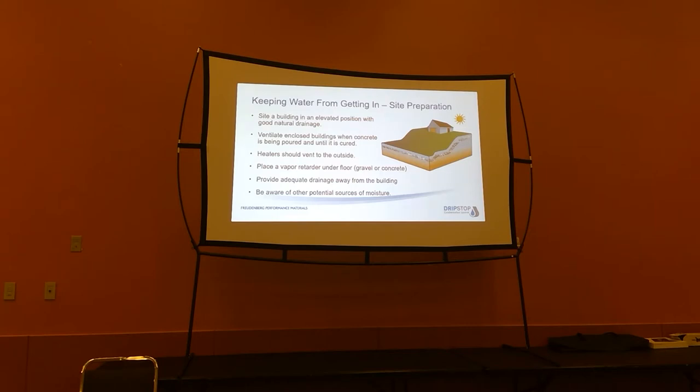So again, heaters do that, but a vapor barrier under the floor helps a lot. Adequate drainage away from the building. If you've got a site where you've got standing water after a rain, you need to think about drainage, right? You need to think about some of these things.